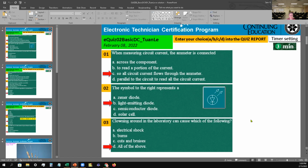So any questions on number 1, 2, or 3? Yes. For number 3, wouldn't it be cuts and bruises? When you're clowning around in the laboratory, yeah, you can get cuts and bruises, but you can also get burns, depending on if you work at a solder station and touch a solder tip, you're gonna get burns. And then electrical shock, if you're working with the 5 volt and the 10 volt and accidentally touch that, you definitely can get a light shock from that.